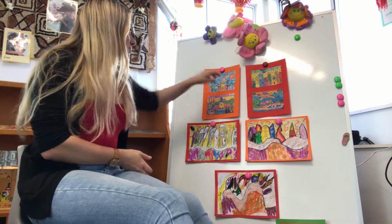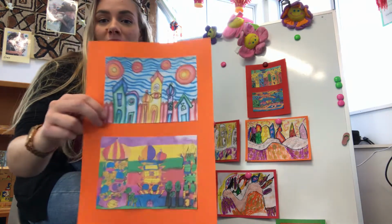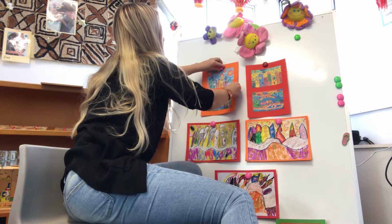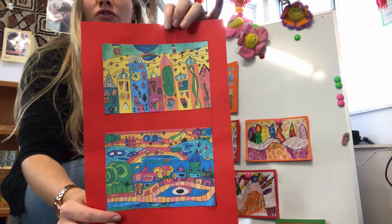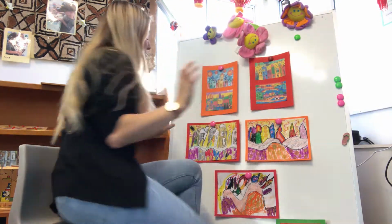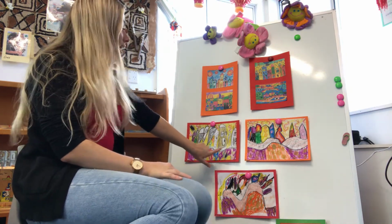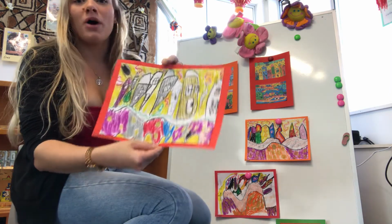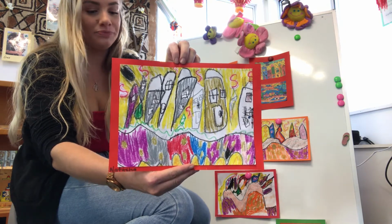So these are some of other children's paintings that I found on the internet. And we also got inspired by that, and I did a drawing of one of these because I got inspired and made my own. And that's when you guys started copying. So this is Natasha's, Hyle's and Ethan's. They copied my one and did their own version of Hundertwasser's houses.